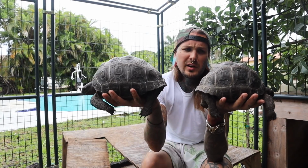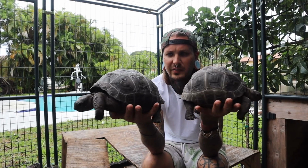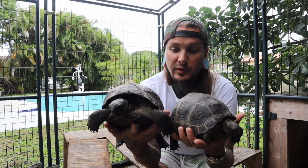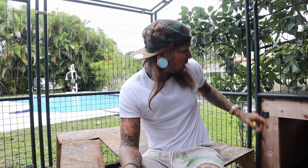But look, great shells, nice dome, super healthy, not pyramiding at all. They are great looking tortoises. They're growing super fast. They're very skittish though. They're still not very used to me in the cage. They're super scared. When I come out here to feed them, the iguanas obviously come running out and they eat right away. The Aldabras, they're very scared at first. They like to wait until I go back into my patio before they come out and start eating their food.